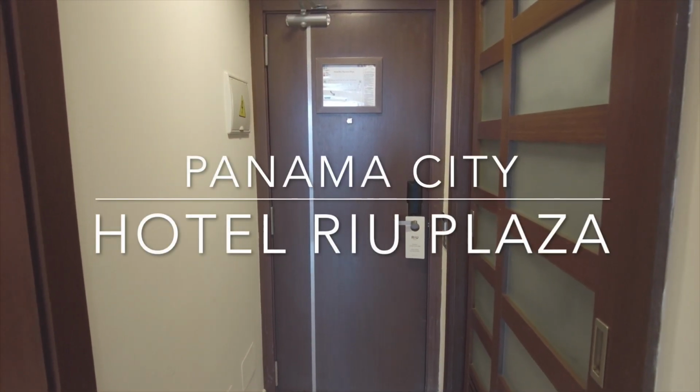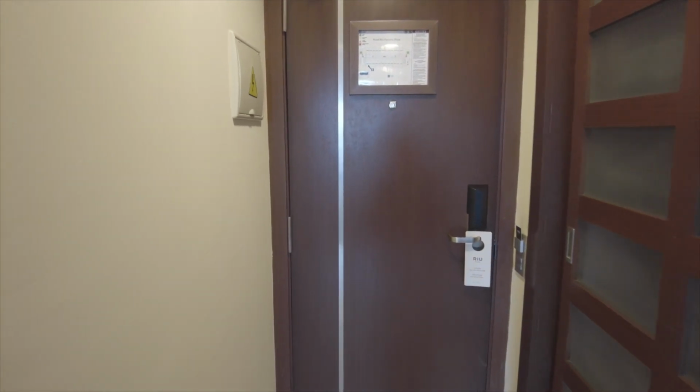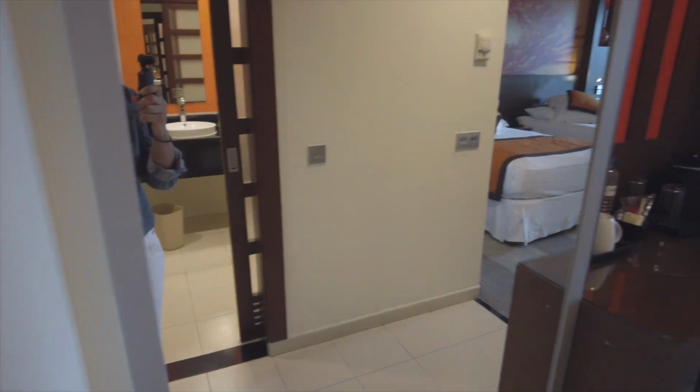Arrived in Panama. I'm at the Hotel RIU Plaza downtown in the financial district. So let's do a quick room tour. Over here to my right is the closet. Pretty standard. And there's a nice big mirror here.